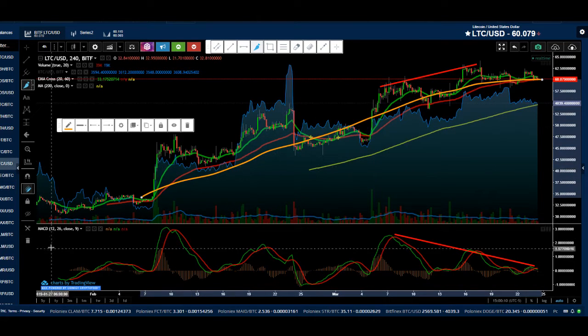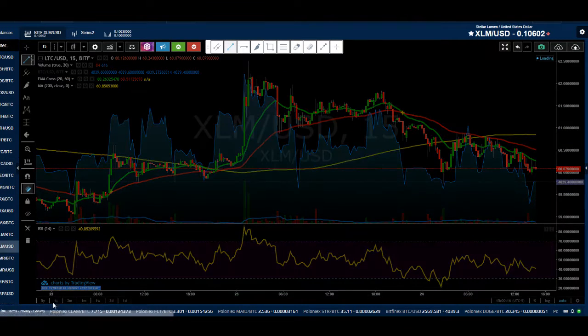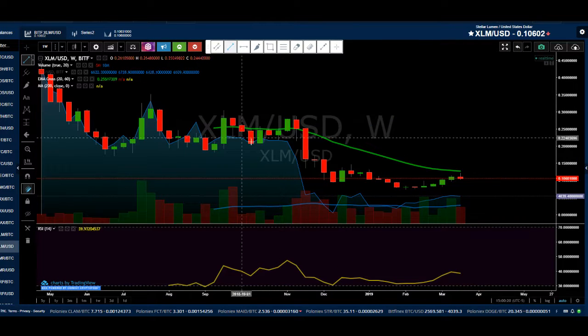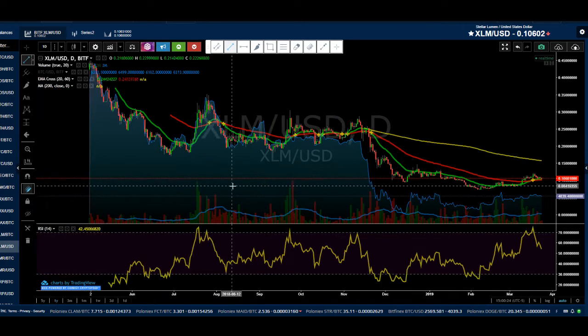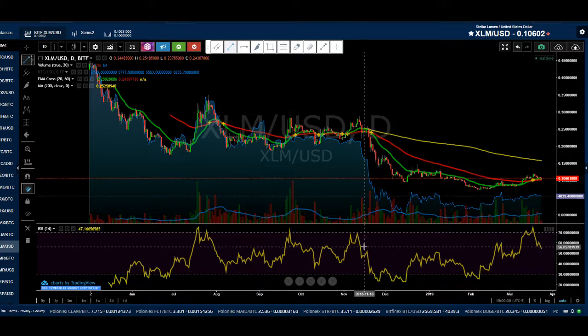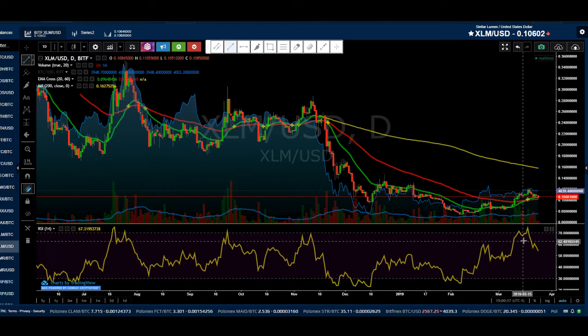All right. So there is the analysis of Bitcoin, Ethereum, and Litecoin. Now let's go to XLM US dollar, 5-year view. So we're looking at the weekly. We can see we don't have a lot of history on it, so it's not that helpful. Getting into the 1-year view, and I'm starting to see pretty good RSI, pretty strong RSI in general.